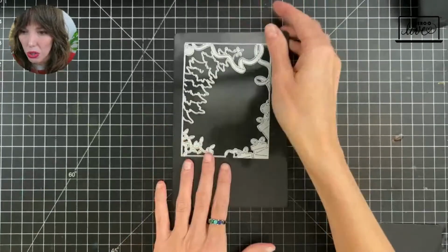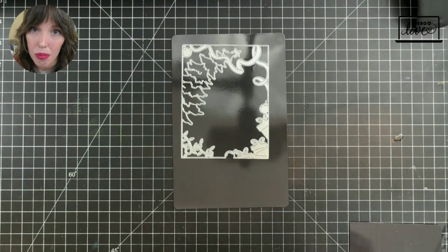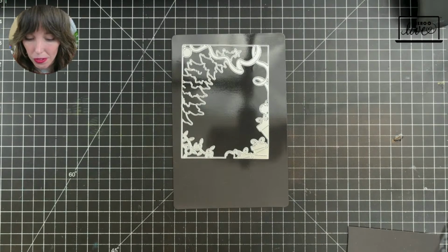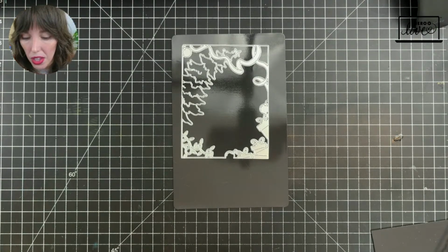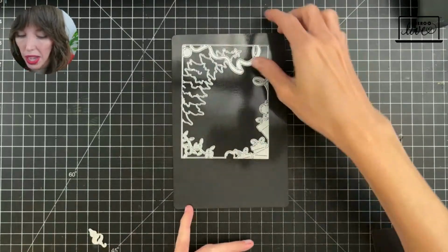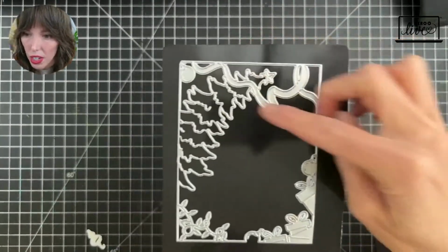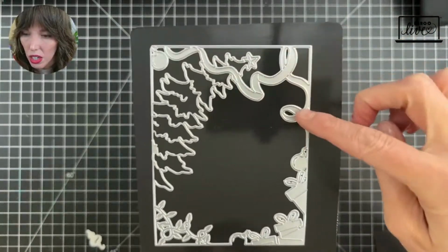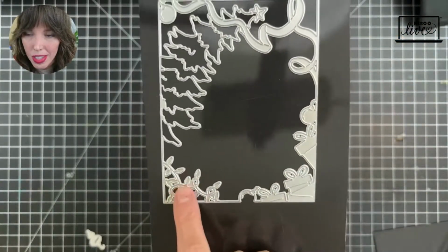So cute. This one pairs really well with the clear set and dies of the month for November. But first, I'm getting ahead of myself. Let's show all that's included with the November Fancy Die of the Month. So you get this large cover plate that has that tilted Christmas tree, some decorations, you got ornaments like garland or ribbon, presents, and Christmas lights down there.